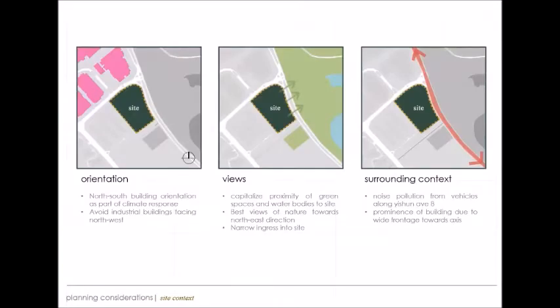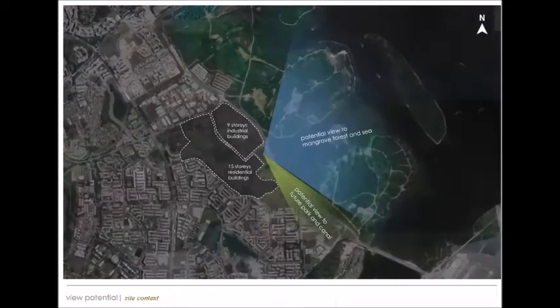Okay, so our planning consideration, of course, our primary consideration is orientation, with the north-south building orientation. This is part of the climate response. For the view itself, we try to capitalize on the proximity of the green spaces and water bodies up north of the site and the best view of nature towards the northeast direction. Then for the surrounding context, we also identify there's potential noise pollution coming from the vehicles along Yishun Avenue 8, and the prominence of the building due to the wide frontage towards the axis. So these are the potential views to the mangrove forest and sea, and towards the southeast is a potential view to the future park and canal. Surrounding the site is a 9-story industrial building, and to the south are 15 stories of residential buildings.